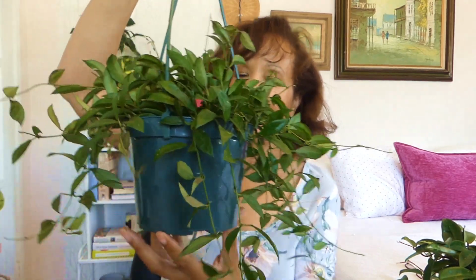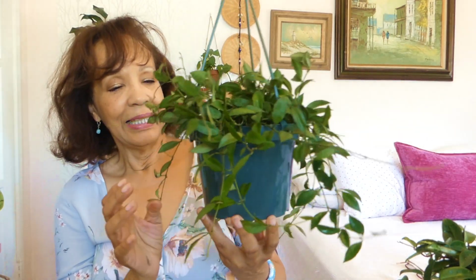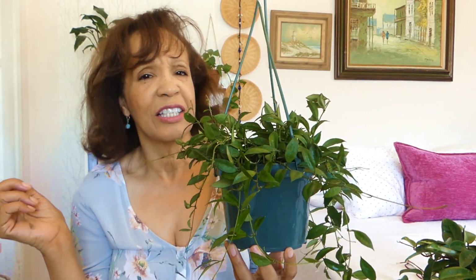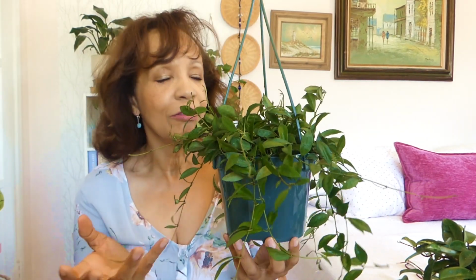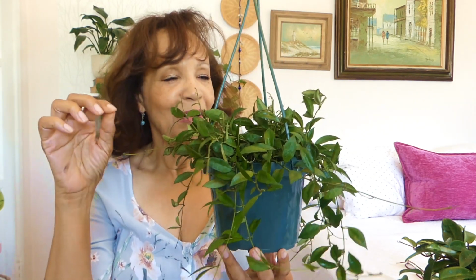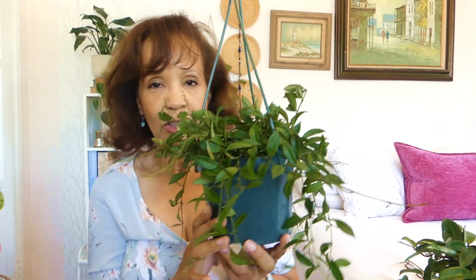Last and absolutely not least, I saved the best for last. This is Hoya Lacunosa. This plant was a wish list plant that I never thought I'd get because it's expensive to ship. It was an expensive plant, and I couldn't find it locally. And I just happened into my nursery, Mickey's Plants, hi Mickey's Plants, one Sunday afternoon, and there they were. So I grabbed it. That was 2 weeks ago.